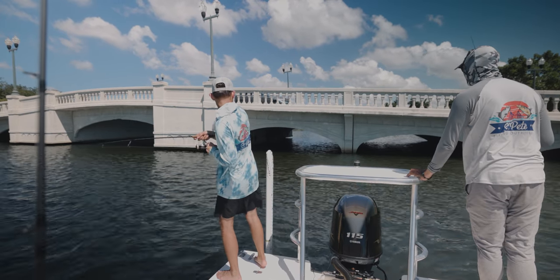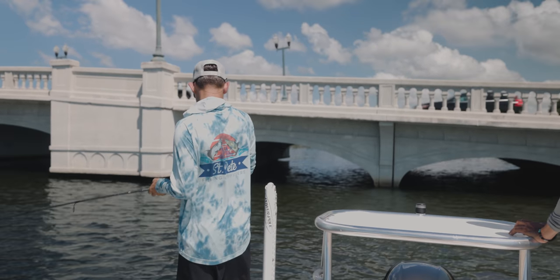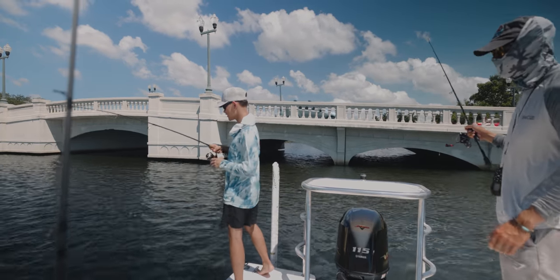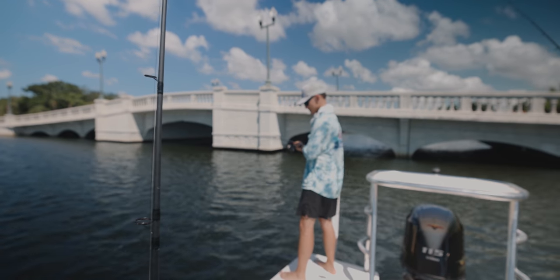Oh my God. What is that? Oh gosh, it's a freaking shark. Black tip again. Sight fish, baby. Sight fish that shark. There you go, 1K. Look at that little shark.